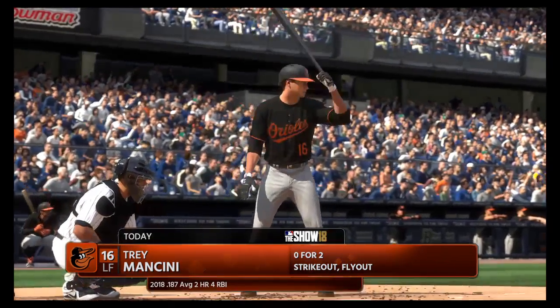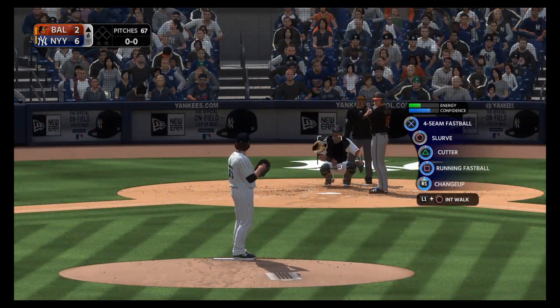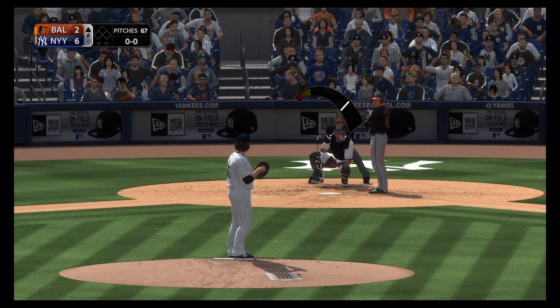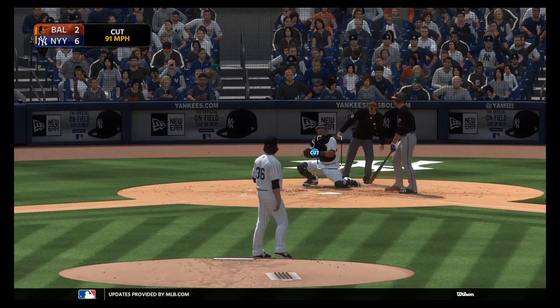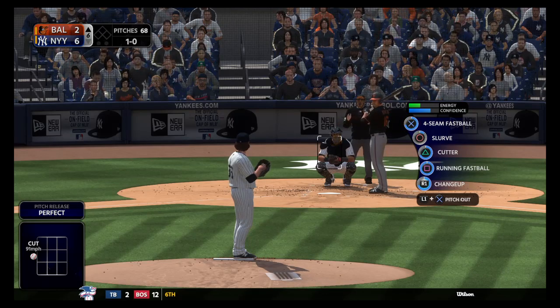In now for the O's, Trey Mancini. He'll look to bounce back after striking out his last time up. This one doesn't look good so far. Down by a boatload as we enter the middle innings. It's about time they get something going, and the last thing you want to do is fall behind where you have to score a bunch in the 8th and 9th inning.